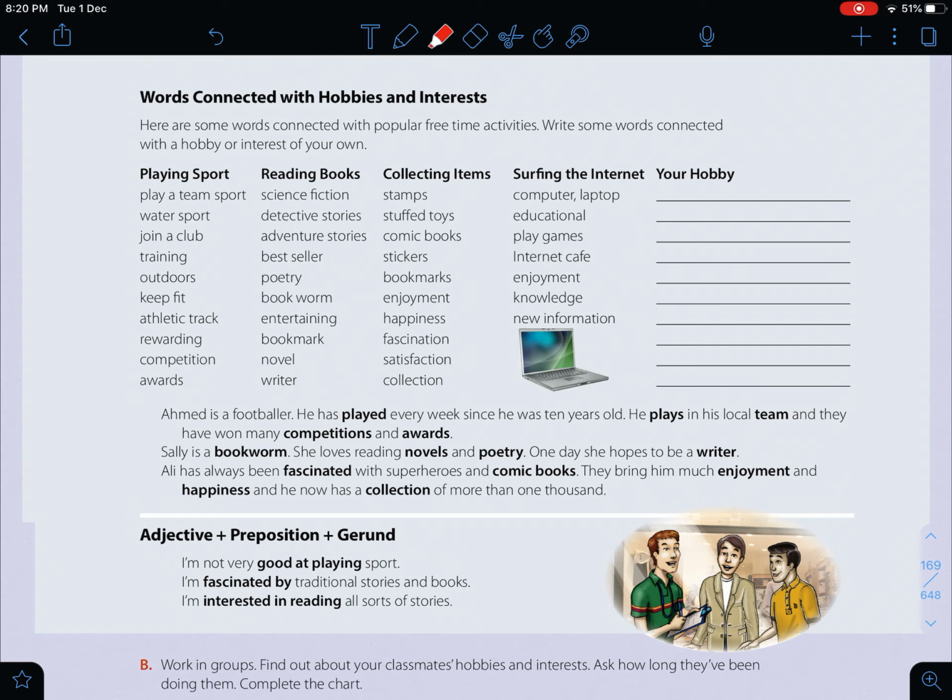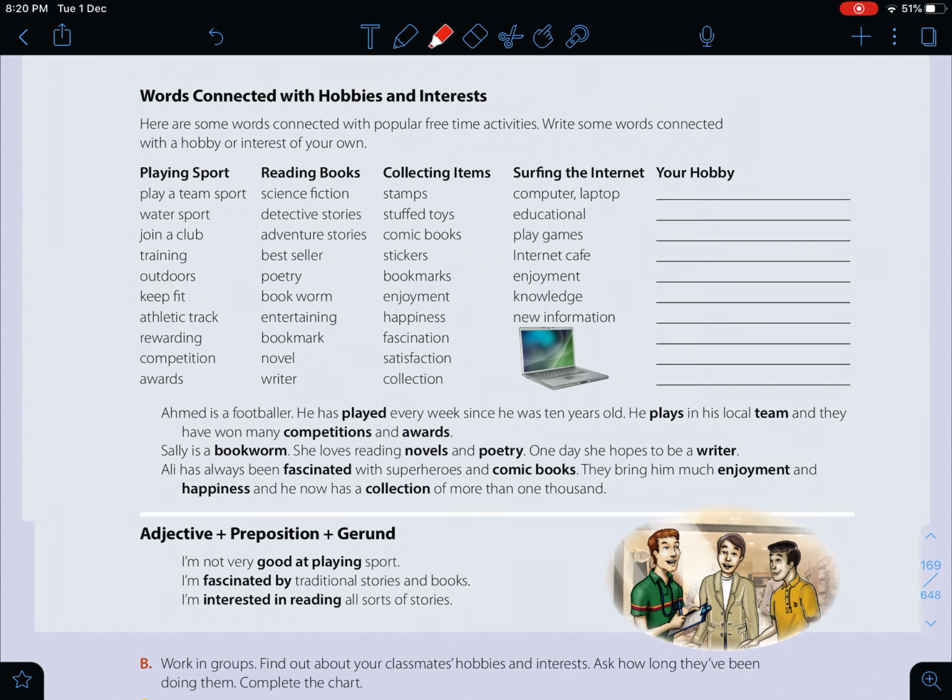Now let's move on to the last thing, which is words connected with hobbies and interest. بعض الكلمات اللي لها علاقة بالhobbies والinterest. Let's go through them quickly. طبعا you can just google them أو you can translate them أو إنكم تترجمونها. Here are some words which are connected with popular free time activities or some words connected with hobby or interest of your own. Things that you do in your free time.